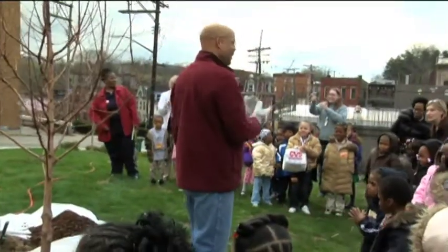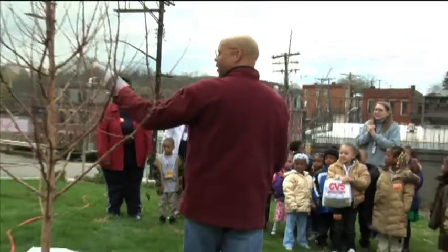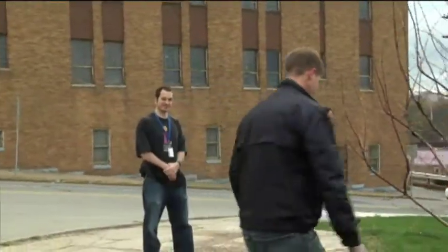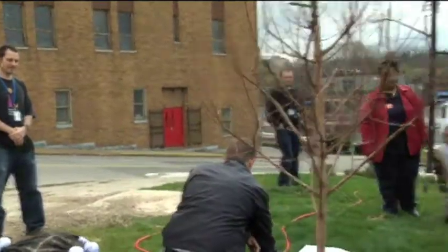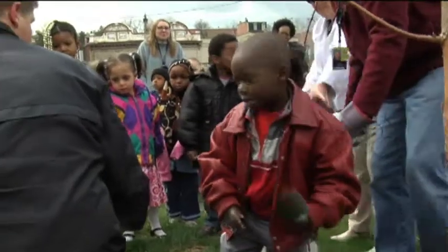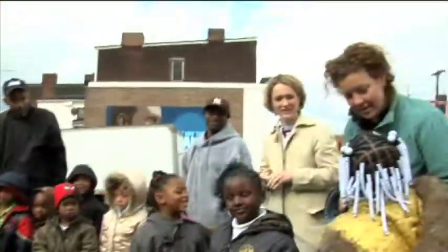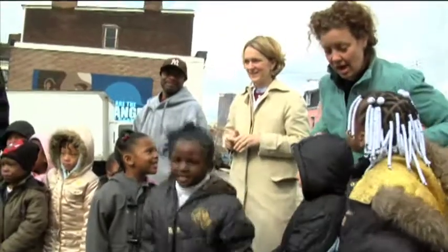So I'll need help now getting some dirt in the tree, and I'll have our Tyler come over. He's going to help you guys take a little bit of dirt, and you're going to help put dirt around our tree. Here we go. So does anybody remember what kind of tree that he said this is? It is a wooden tree. It's a Dawn redwood.